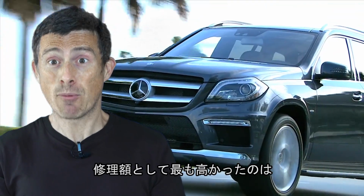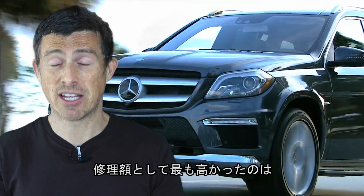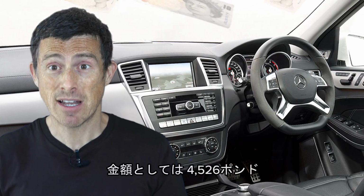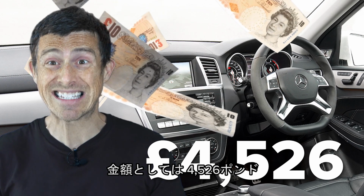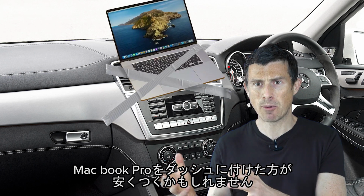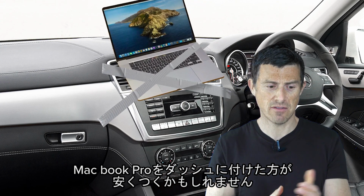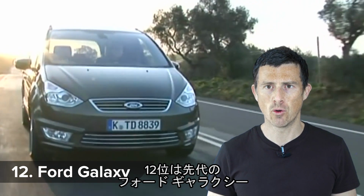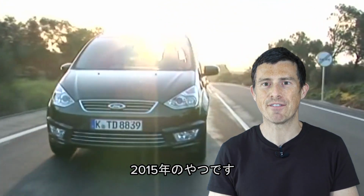And the biggest payout that WarrantyWise had to make on a Mercedes GLS related yet again, like the BMW, to its infotainment system. And it came in at £4,526, which seems quite a lot really. You could just buy a nice MacBook Pro and use that stuck on your dash instead of repairing the infotainment system.